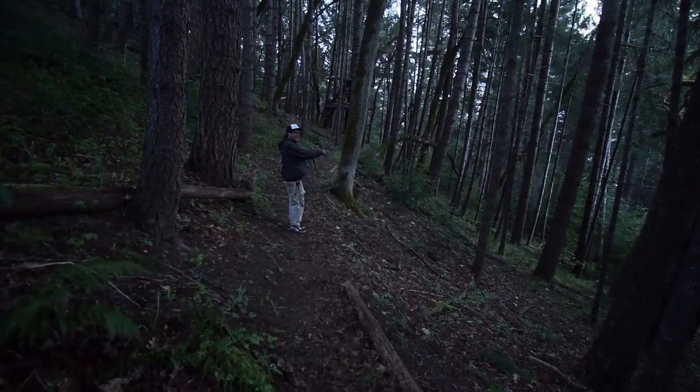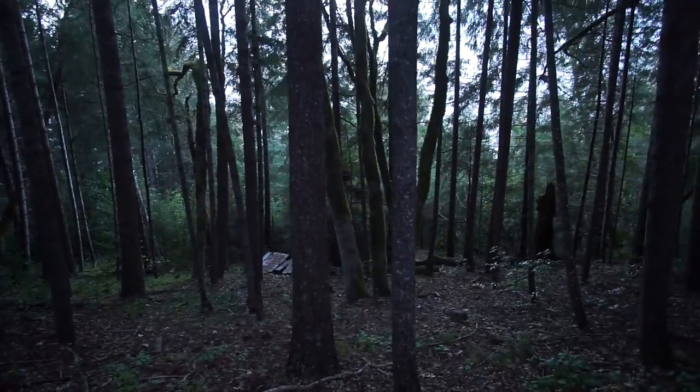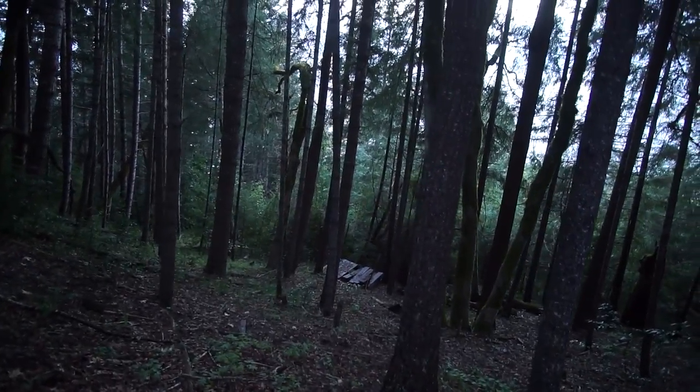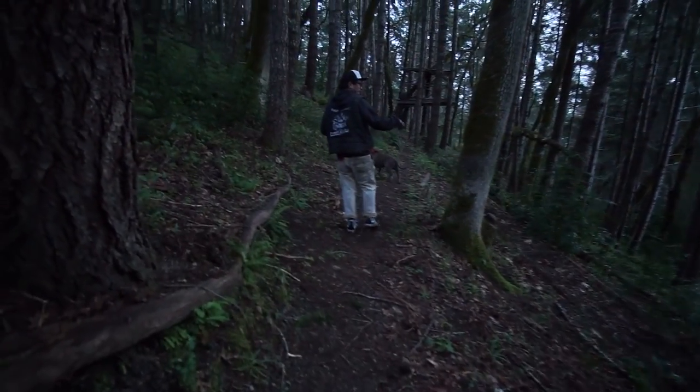So that used to be a sleeping platform, which is getting rebuilt right there. It just needs nailed down in a couple more points. Some people usually set up tent right there.